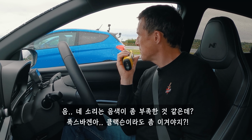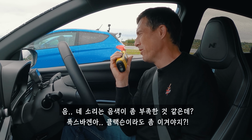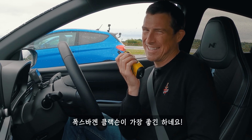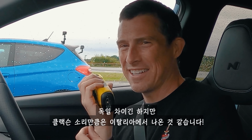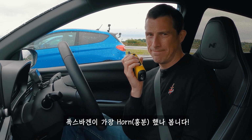Okay, so your sound's a little bit flat. Come on, VW, pull one back with your horn. That's the best sounding horn for sure, right? It's got an Italian quality to it, even though it's German. So the VW has the horn.